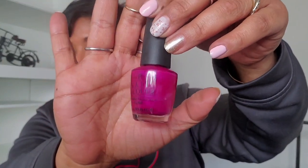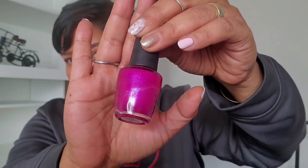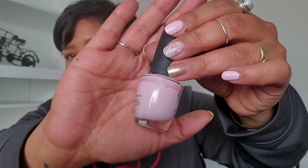I recently shook it up. I was going to put it in a project polish, but I decided against it. And it has a really pretty little silver shimmer. This one is Getting Naughty on My Honeymoon. Not a pink that looks the best on me. Formula is also a little bit tricky.